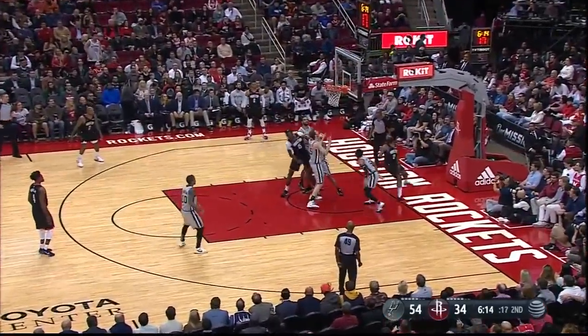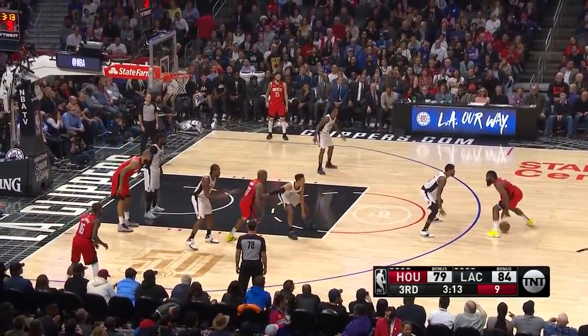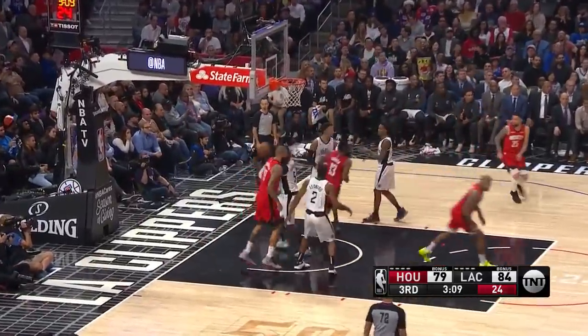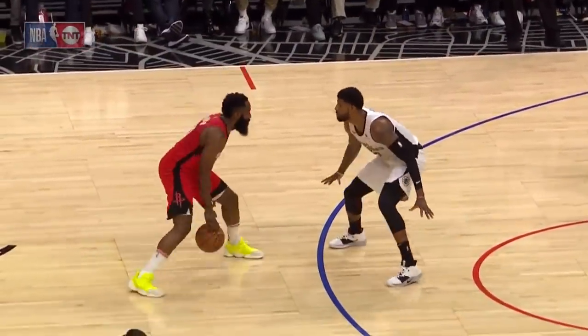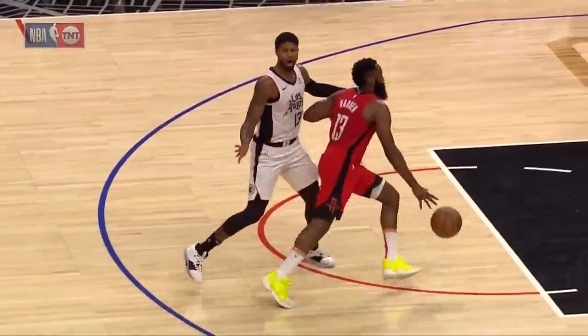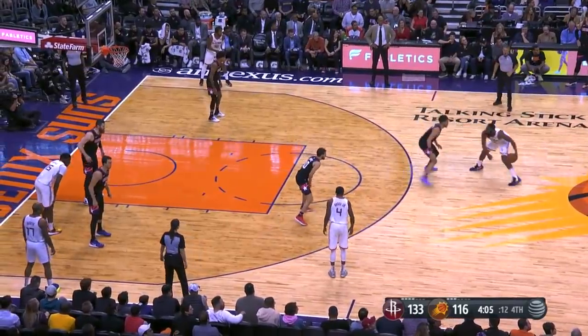There's Harden. Oh boy, a couple of Euro steps. Here's Harden on the step back, George did not go for it. Oh, what a move there by Harden, and puts it down. 17-point lead here in the third. What a series of moves by Harden to get by George. Fans want him to shoot again.